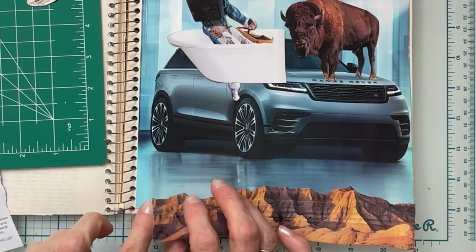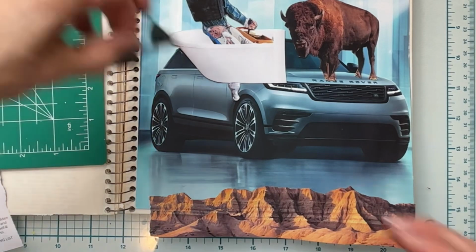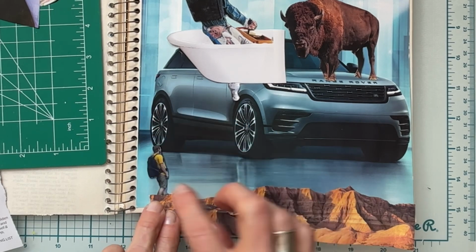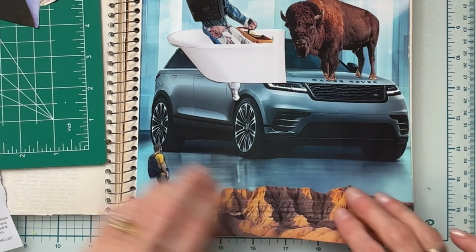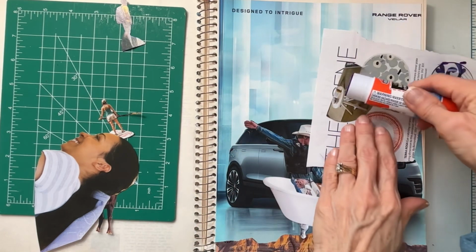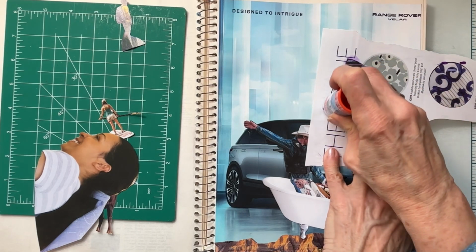And the reason why I didn't put anything there was I was thinking of the hiker, the backpacker, tourist, to put him behind here because he can be coming out of the mountain range. I'm going to go with the blue sun, the blue whatever you want to call it. I like the way it contrasts, and I'm going to stick with that idea.